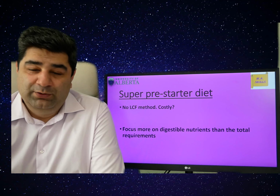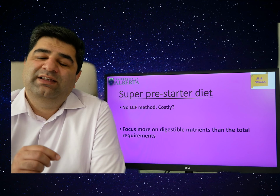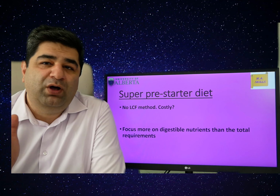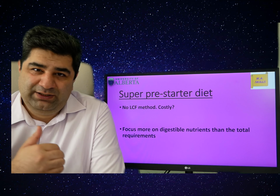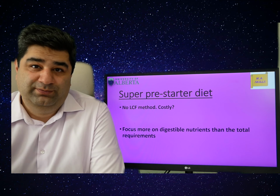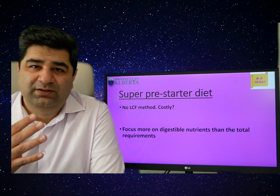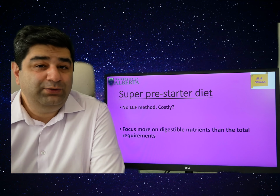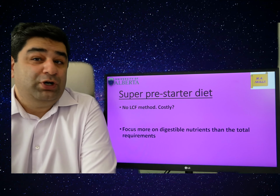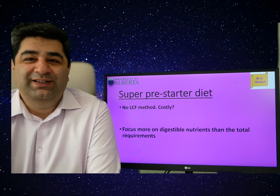If you are sensitive to the cost, that's okay. But instead of calculating the cost per unit of feed, let's say per kilogram of feed, please calculate the cost per kilogram of production. And then you can calculate the profit coming out of it. And then you can decide if your management was really pricey or not, even if it looks pricey in the beginning.